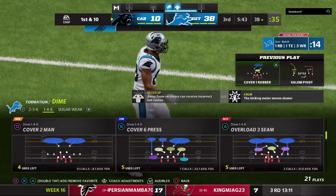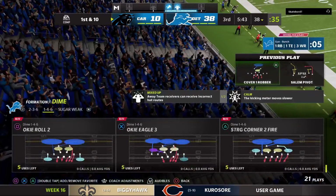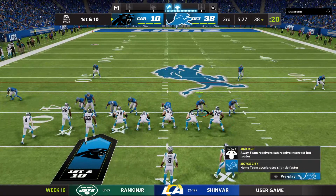Well, maybe this offense has learned something from watching their counterparts work. I'm wondering if their coaching staff said, let's do what they've been doing the entire game because that's worked well. This offense, they have not looked particularly good all game long. But a nice throw there for a good gain and a first down.